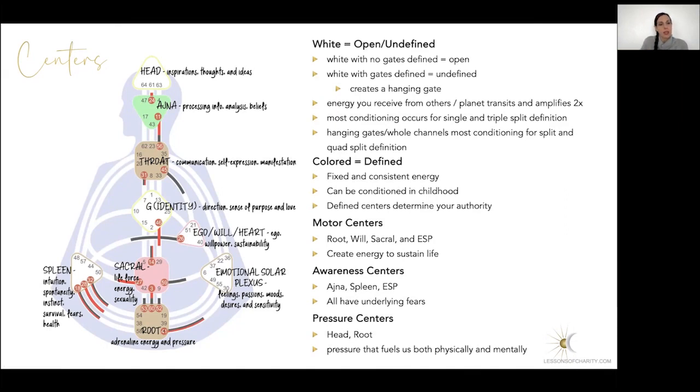Yes, Jacqueline. One question, can you say what in the picture is a gate again? Oh, a gate is these little numbers. And can you also mention what the yellow, green, and brown colors are? I cannot because Ra never explained it. They don't know what the colors are. Okay.